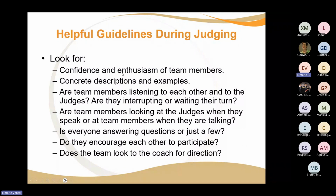Just some helpful guidelines during judging. Look for confidence and the enthusiasm of the team members. Are they giving you examples? Can they describe what they've done? Is it just one kid talking, or is everyone giving you descriptions and examples? Are they listening to each other and to the judges, or are they interrupting each other?